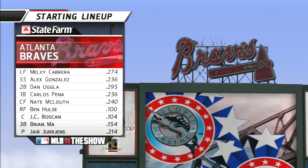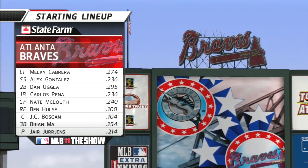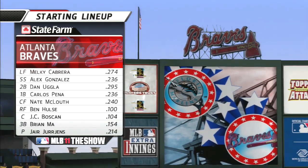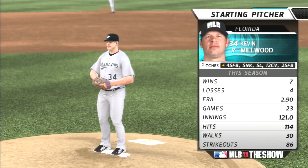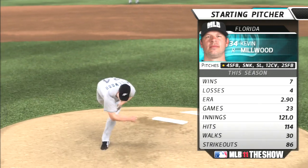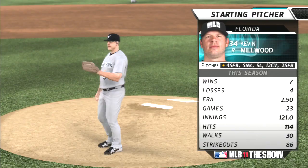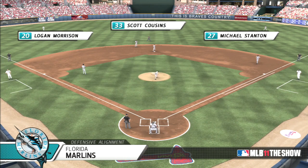No score. And now the starting lineup for the host Braves looks like this. It's again brought to us by State Farm. And set to go to work against these guys is the veteran who some years ago authored a no-hitter, right-hander Kevin Millwood. And in the field, the Marlins will align themselves like this.